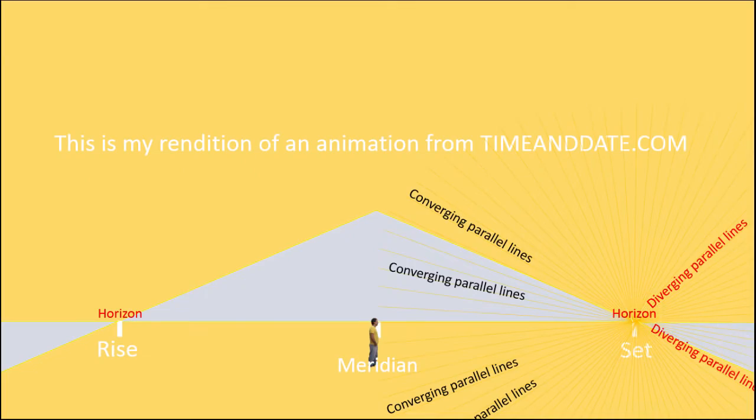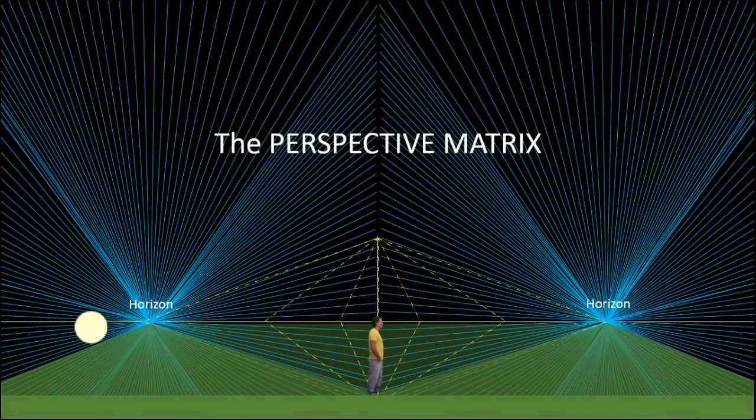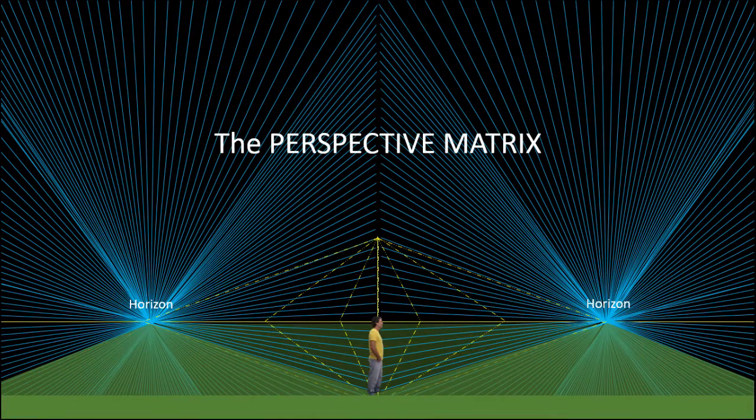Because of the fact that all parallel lines and planes converge at your eye level horizon, this is according to perspective, I'm not making this up. If in fact they converge at your eye level horizon visually, then it makes sense that after that point they diverge, meaning they then separate, so the sun would continue on a downward track. As you can see from my illustration here, the lines would go to your horizon, and then afterwards they would spread out and separate, kind of like a starburst, the starburst being at your horizon, at your focal point.